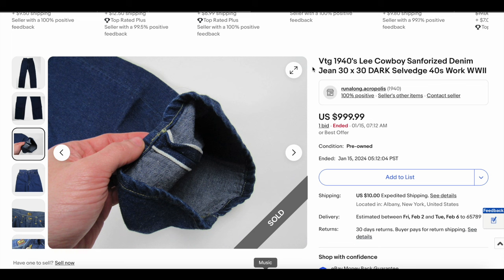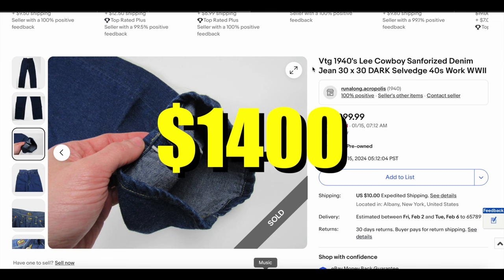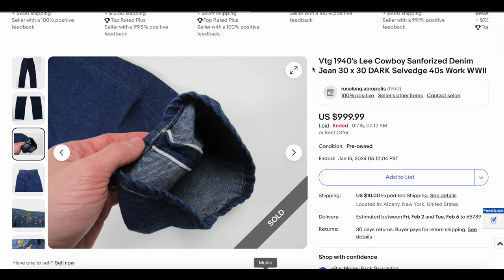So in this case, this pair sold for $1,400. Exceptionally nice pair.